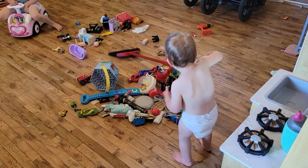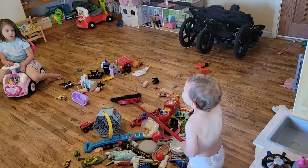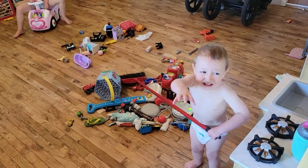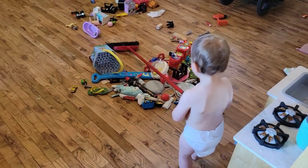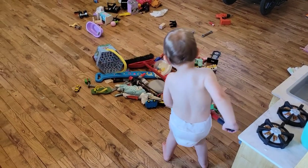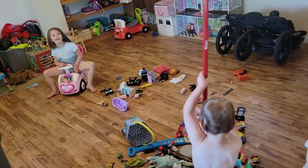Okay, so I cleaned up some of the living room, and I was probably only cleaning for like 30 minutes, but I made progress. It's not the best, but I need to make lunch right now. I put the rest of the toys in a big pile, and now he's literally just destroying my pile, so that's cool. But I'm gonna make lunch now.